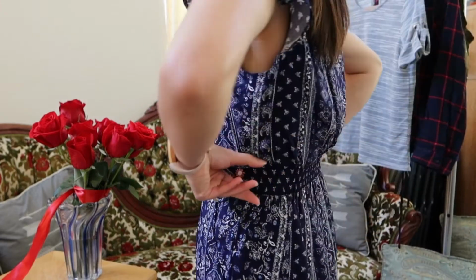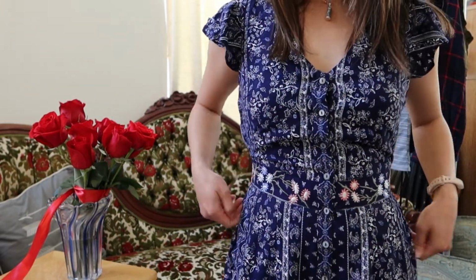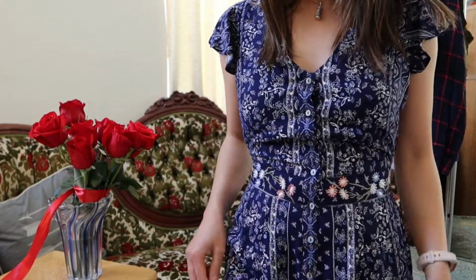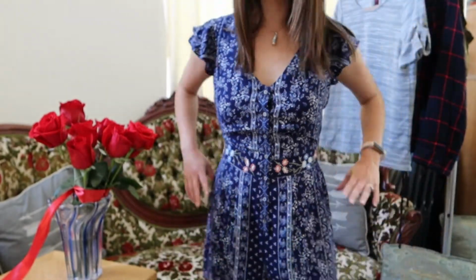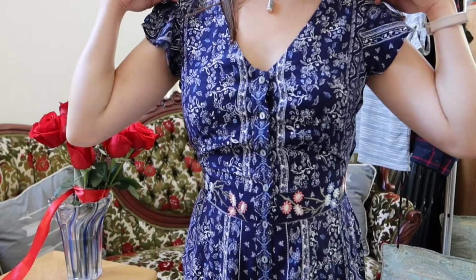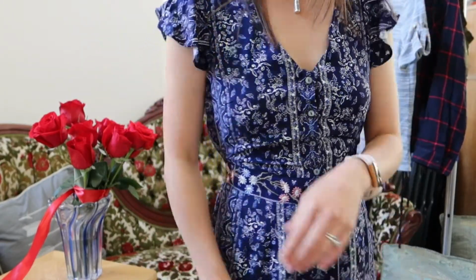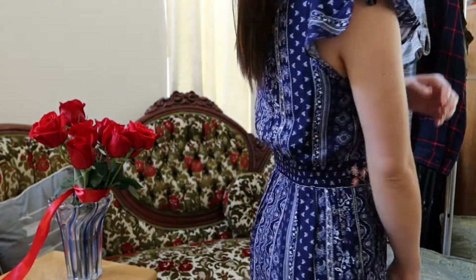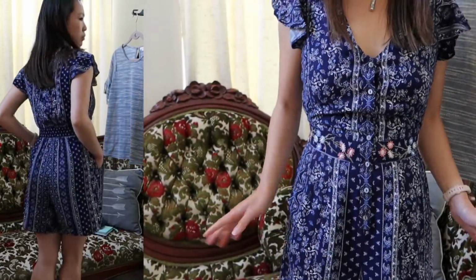There is some give because of this stretchy back, but for the most part, I don't feel like it's even stretching. It just kind of hugs the area. I love this waist design right here because it does make it cinch in more. And I also love that it's a V-neck because it'll help elongate my figure. The ruffle sleeves are pretty. They do a sort of swaying movement when I move, and the length of it is very nice.